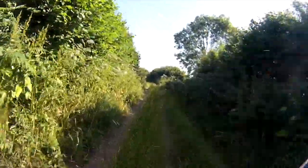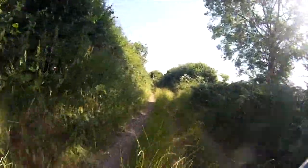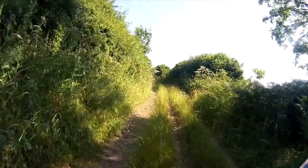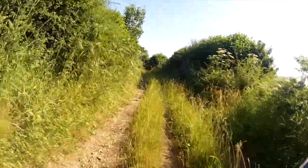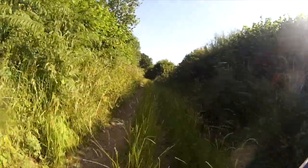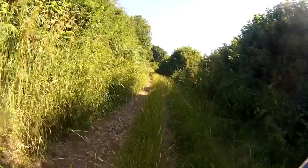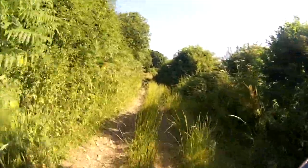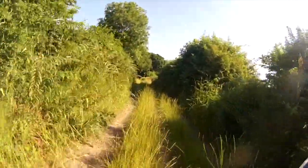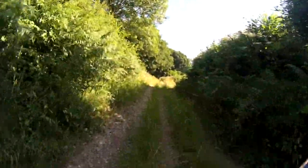Right, so you've got really tall grass here on either side of the tyre. Let's just see where we are here. Yeah, so there we go. It's very pleasant this morning, I've got to say.